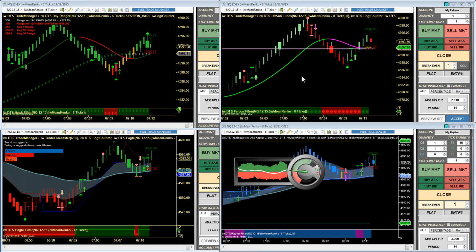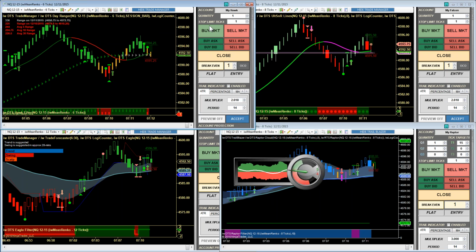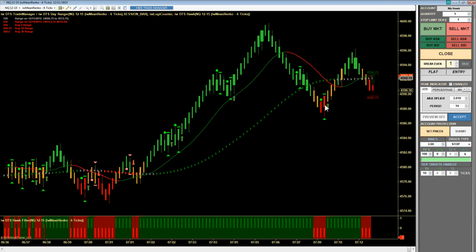All right, they're trying here. They're trying real hard. We do have an opportunity to short the failure of this red bar buy here on the Hawk. It's looking like we're seeing a test of the extreme. Working on another possible red bar buy here. That may actually lend some support to the market.